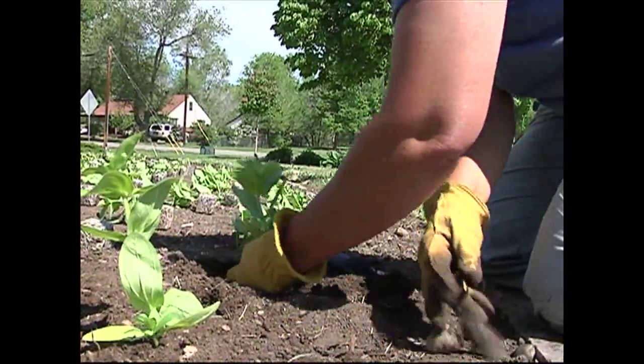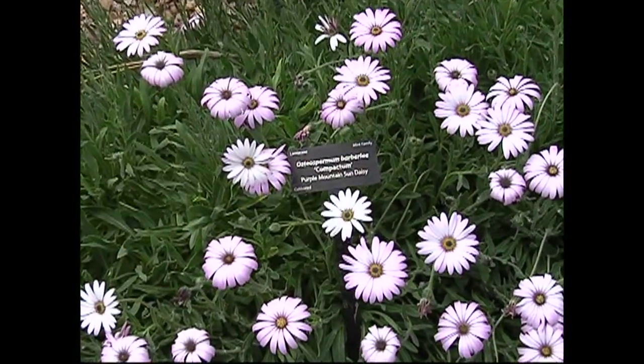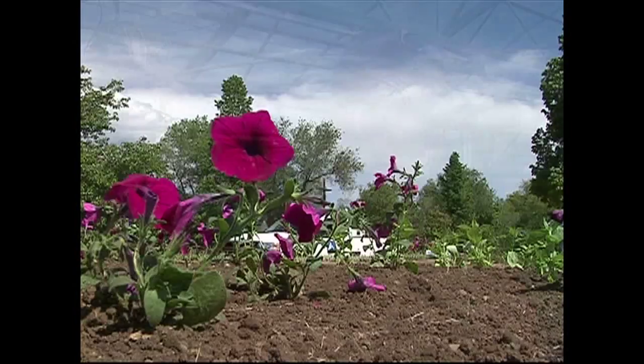Savvy gardeners are learning about xeriscaping techniques and discovering that xeric plants can be just as satisfying to grow as more traditional flowers and ground cover. Annual flowers are a great, beautiful thing to look at, but they're only something you can look at 5 months out of the year, and they use a lot of water.